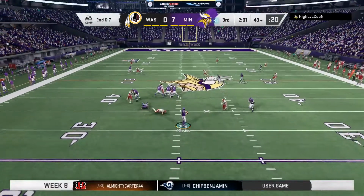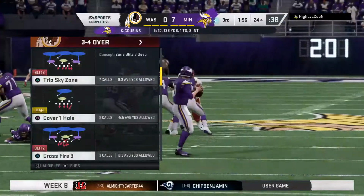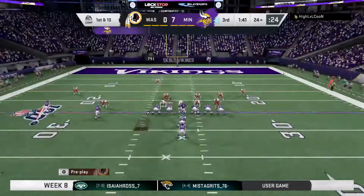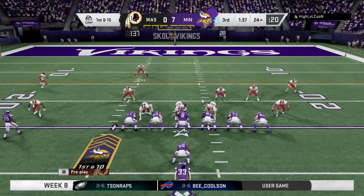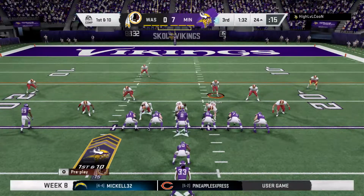On 2nd and 7, Cousins lets it fly for Thielen. That's caught at the 25. 33 yards that time. I guess that answers the question of whether or not they're going to try to play conservative and protect this lead in the 3rd quarter. And I think this is something we're seeing more and more of in the NFL. Teams not playing to protect leads, teams playing to extend them.